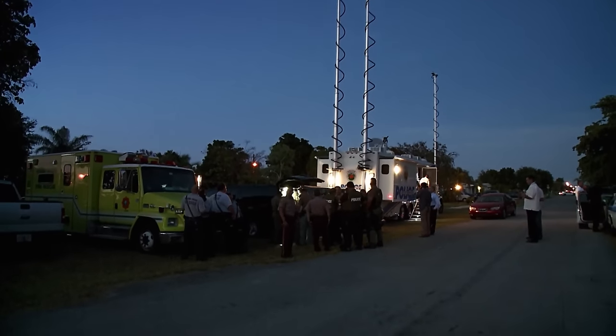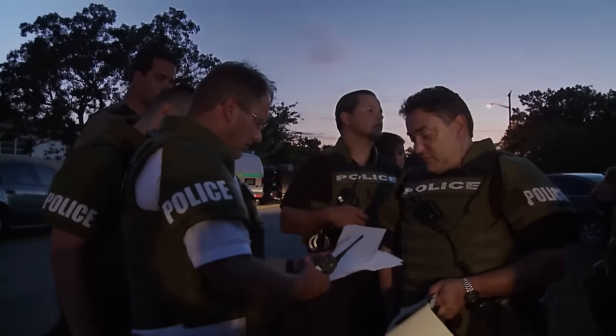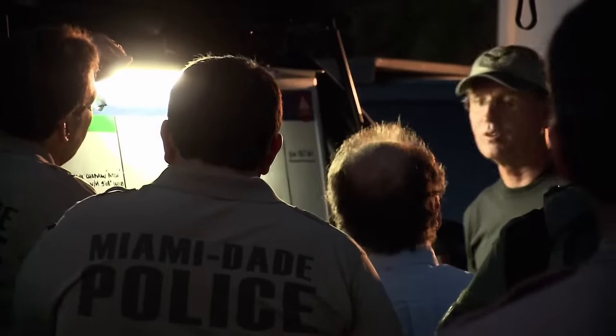Having traced the subject to his house, the Miami-Dade Police Department have set up a control center a few blocks away. My concern now with the plan is that I don't want to make him feel like we're squeezing him. Sergeant Ray Melcon takes a team of officers to form a perimeter around the subject's house.